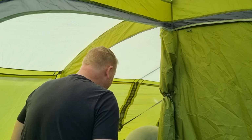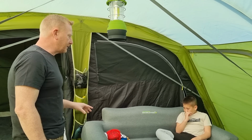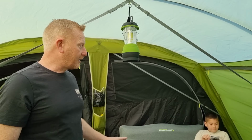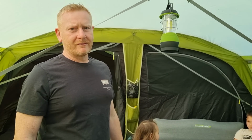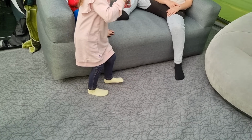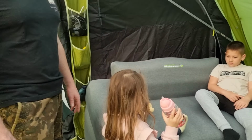Right, so if we go through, we have, like I said, the Outdoor Revolution chair that we bought. That's phenomenal. We've had to pump it up every other day. We found we've just had to put that little bit extra air in, but it's not too much of an issue. We've also got the Velcro on the carpet, which somebody advised us to do. That's been really good.